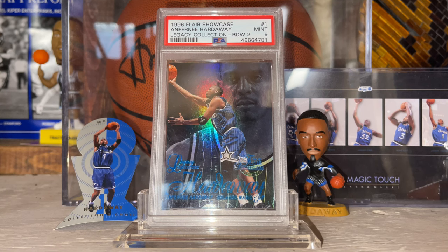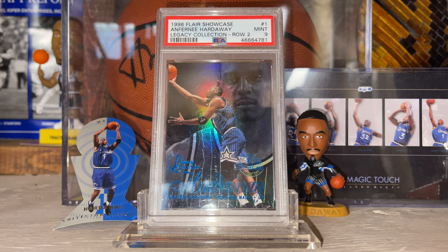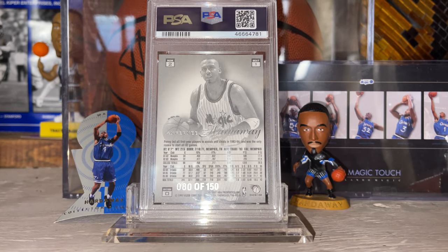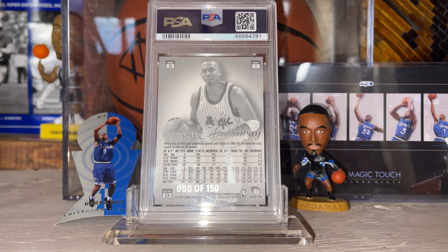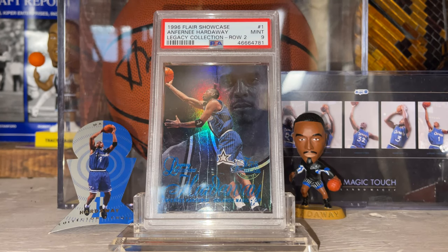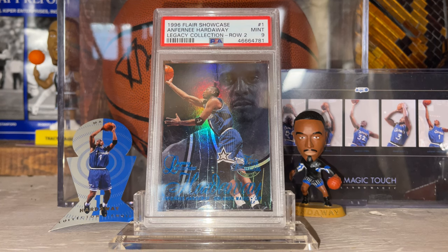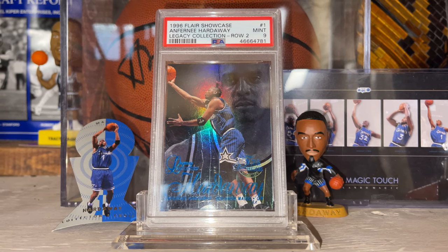So this one, again, very hard to determine a value. PSA 9, it's a pop 2. There are no 10s out there. So this is really one of two of the highest graded of this card. So to pinpoint a price specifically on this one is pretty difficult. You've got to do some fuzzy math with multipliers, so it gets pretty kludgy pretty quickly. So if we're going to try to pin a value on this, I would say about $750.